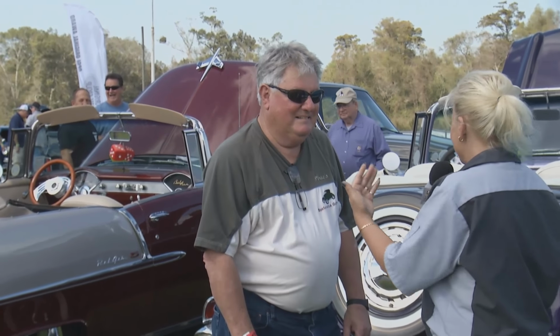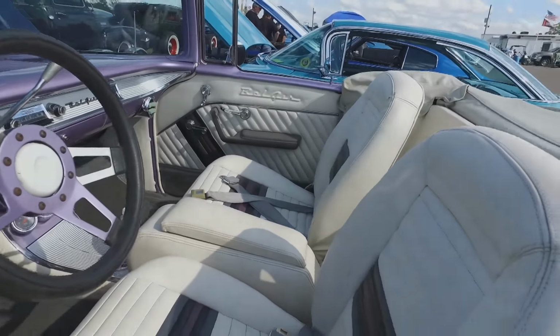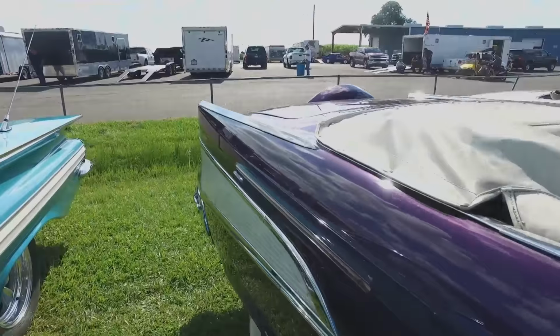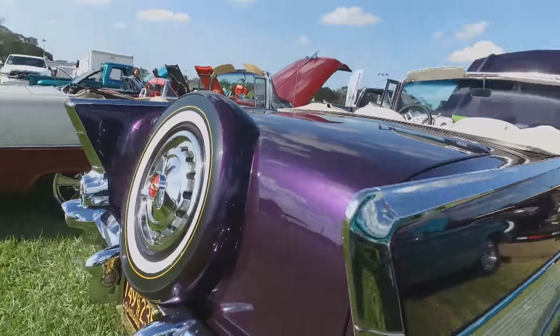Pierre, this is awesome. How did you decide to make this 57 Chevy shorter? Well, I wanted a convertible and I couldn't afford the real thing, so I bought the four-door car out of a horse pasture for $300, and I took the back doors out and decided I would cut it through the back doors and shorten it and make me a short convertible similar to the 57 Thunderbird.